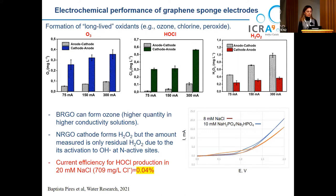Here we use BRGO, which stands for a boron-doped reduced graphene oxide anode, and NRGO is a nitrogen-doped reduced graphene oxide anode. What we also know is, although the hydroxyl radicals here are not presented, we measured a lot of them actually, and NRGO really not only forms this peroxide, but these active sites also catalyze its decomposition or activation to hydroxyl radical, because hydrogen peroxide on its own is not going to do anything. With contaminants, although it's a strong oxidant, it has very slow reaction kinetics with all organics, so we actually need to activate it to hydroxyl radical.